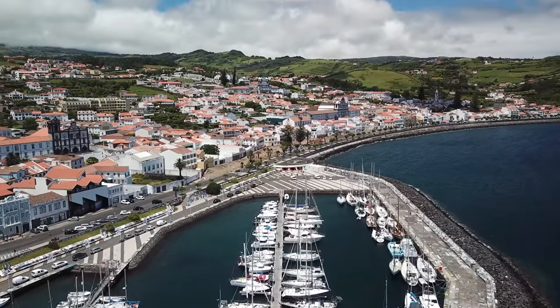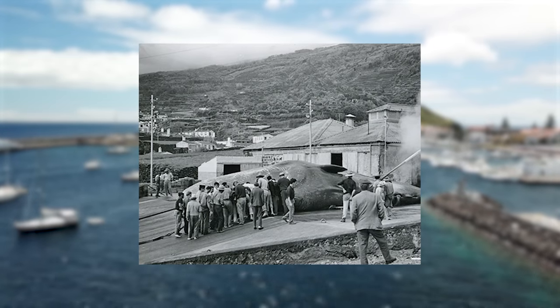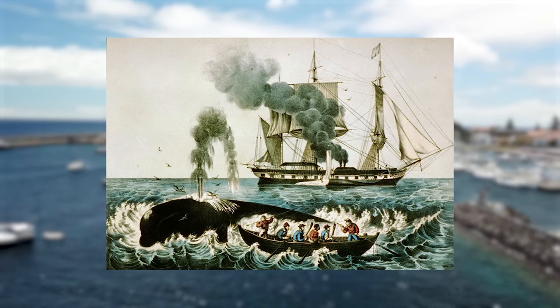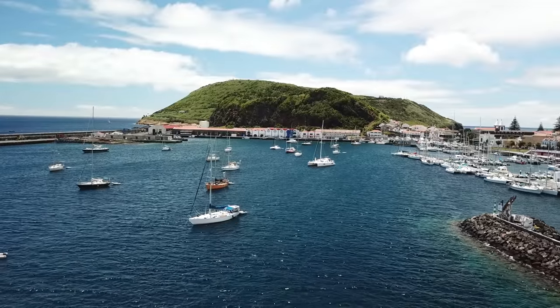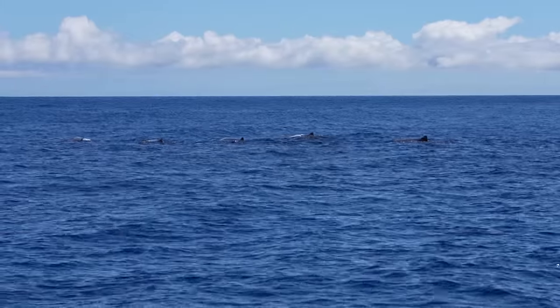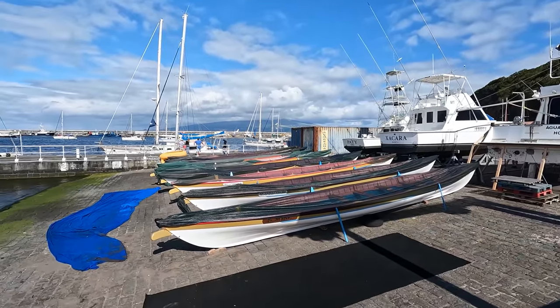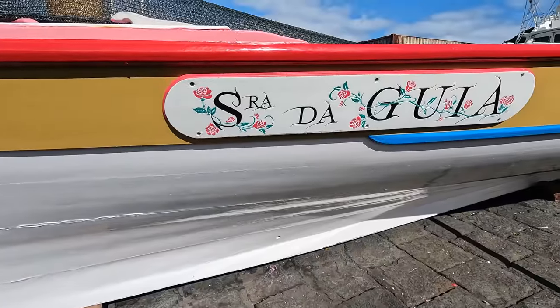So we are on our way now to go sailing on an old whaling sailboat. Back in the day, the Azores were a big hub for whaling, but they did it a little bit differently. Instead of having big whaling ships that would go off for like a year or two at a time, here they would just have one person on lookout at a really high place in the hills. And if they saw a whale or a pod of whales, they'd sound the alarm and then all the townsfolk would jump into boats and row or sail out to get to the whales.